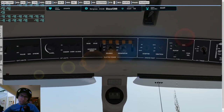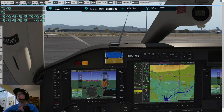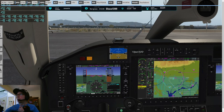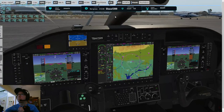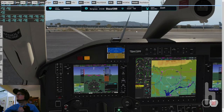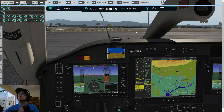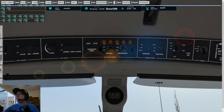Come up here. Autopilot off. Auto fuel selector off. We'll do fuel cutoff in about 15 seconds. Let this windmill for a little bit. Help cool down the engine. Fuel cutoff. Turn that off.